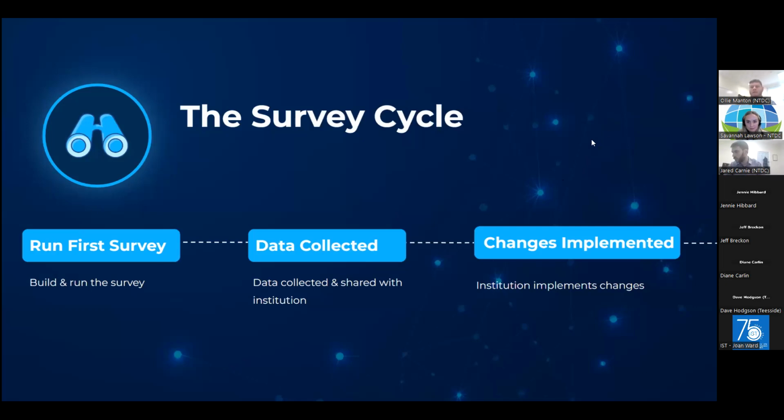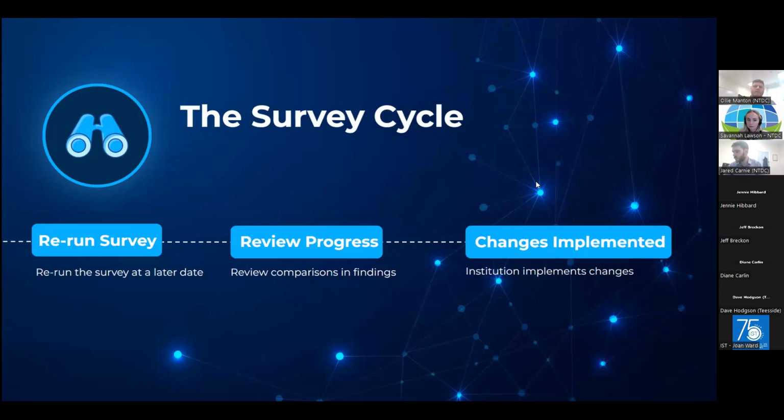This means working with other areas of the institution and raising business cases to get support for implementing these changes, and reviewing that as it's cycling itself. And then the rerunning of the survey. So we are currently having conversations with people. There may be people on this call whose institutions have already rerun the survey and are thinking about running the survey for a second time.